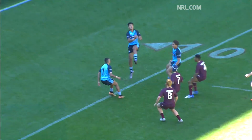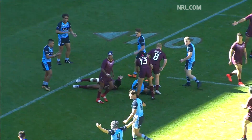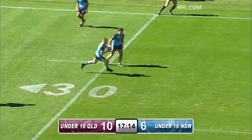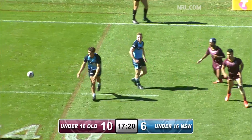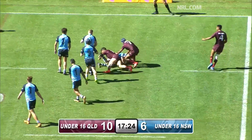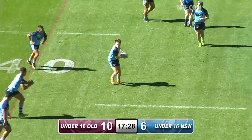Tell you what, time is flying in this game. Action aplenty. 10-6, Queensland in front. Hope you're enjoying your Sunday, no matter where you're watching us from, right around the country. Hope you've enjoyed all of the interstate clashes.